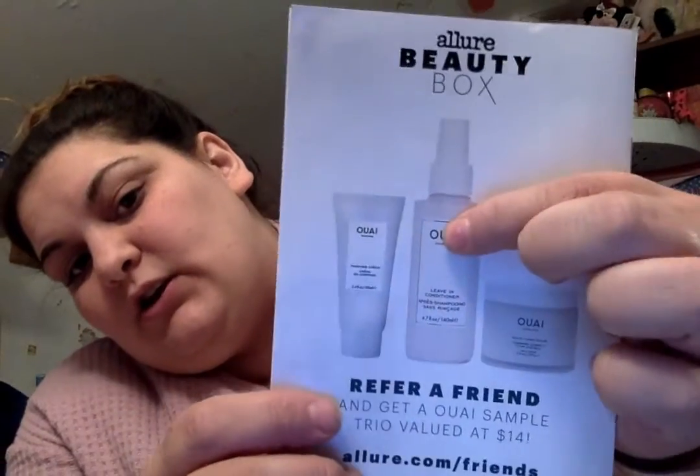And if you refer a friend, you can get an Away Sample Trio, which is valued at $14. It has a finishing cream, a leave-in conditioner, and a scalp and body scrub. I have used the leave-in conditioner, if that's what that looks like. And it actually is worth, I feel like, I'm looking at it right now, like $10 just for that. I mean, this set's probably valued a lot more than that.